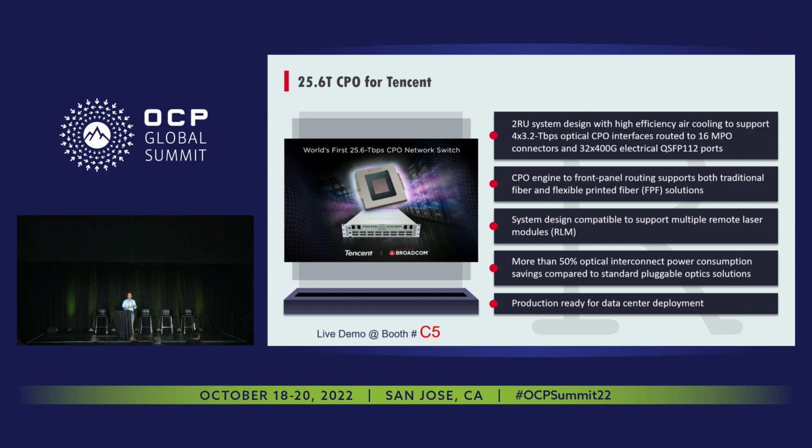From the CPO engine to the front panel, it supports both the traditional fiber connections and another technology we call the flexible print fiber connections as well. We have both solutions in our booth, we can show you. For the system design, we also support a compatible design for multiple remote laser modules, which is similar to the ESFP modules on the NPO side.